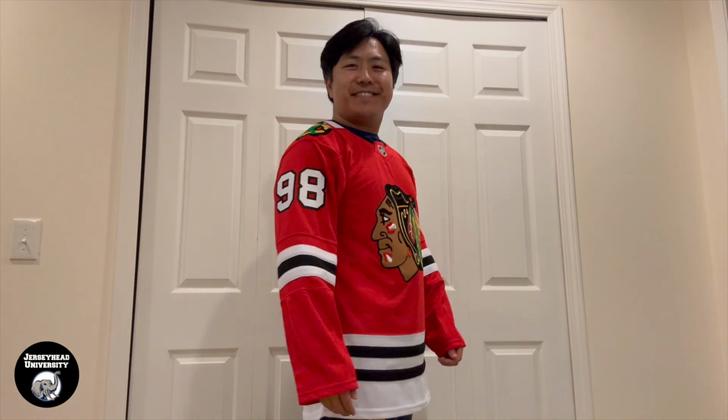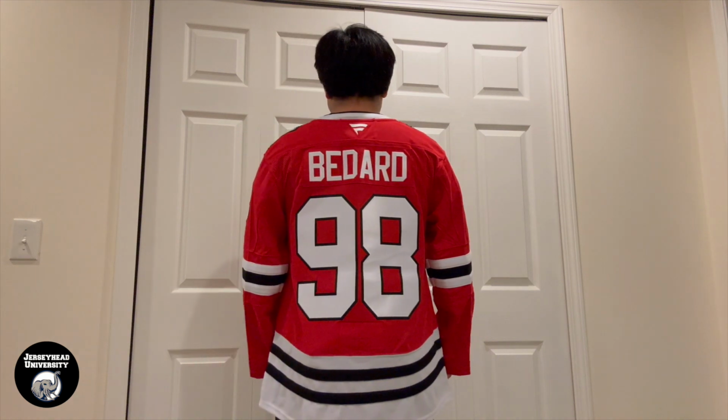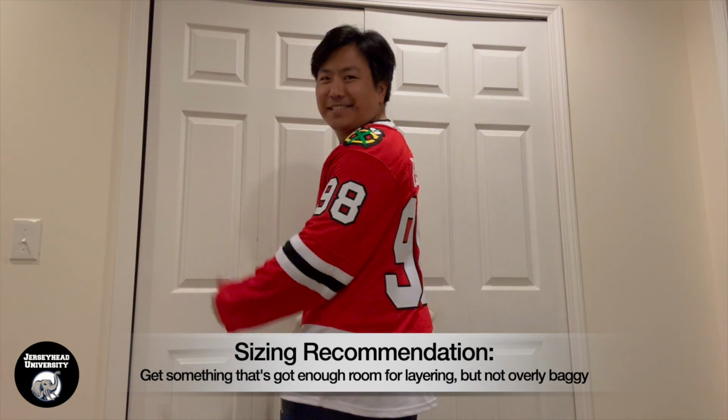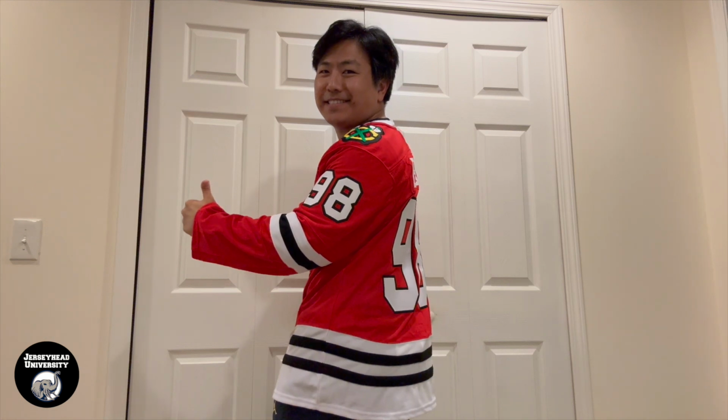However, I do think the Fanatics jerseys fit a little bit tighter, and this size 50 fits closer to my size 46 Adidas. For that reason, I recommend going up one size from what you wore previously, but the best thing to do is go to the store, try these on yourself, and make a judgment call from there.